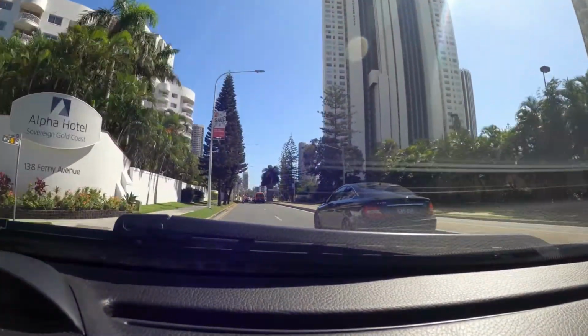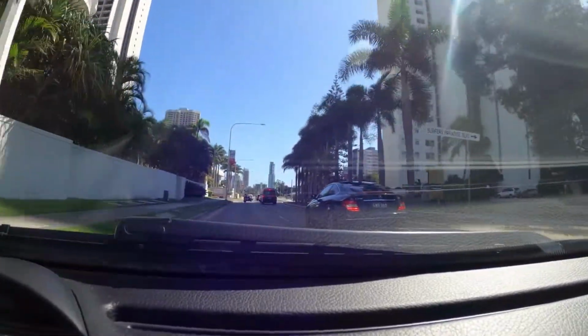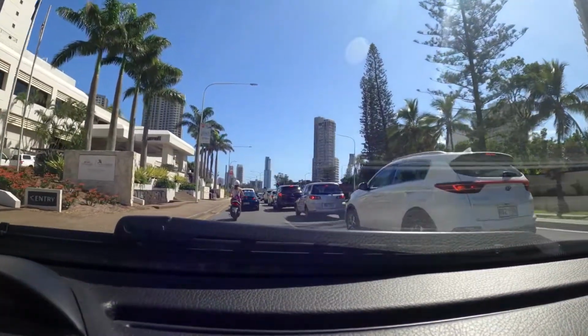One little, two little, three little traffic lights, four little, five little, six little traffic lights, seven little, eight little, nine little traffic lights. So many bloody traffic lights. Oh, no, that's not how the song goes. Sorry guys, I'm just going with the flow, yeah.